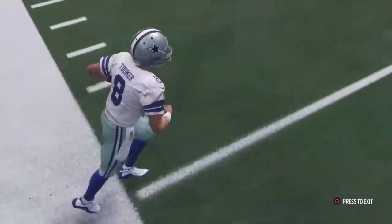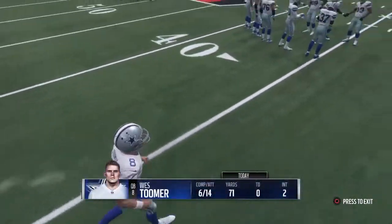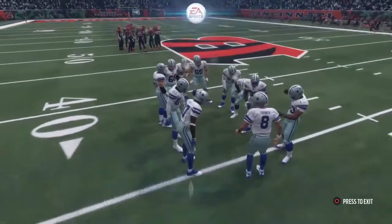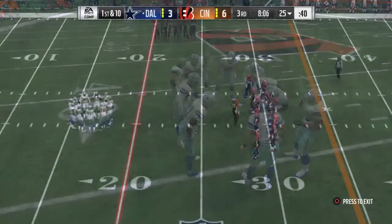The Cowboys offense now, they head out for their first possession of the second half. They were able to get the stop defensively. Now a chance to turn that into points on the offensive end.